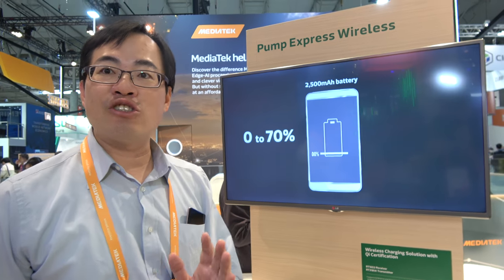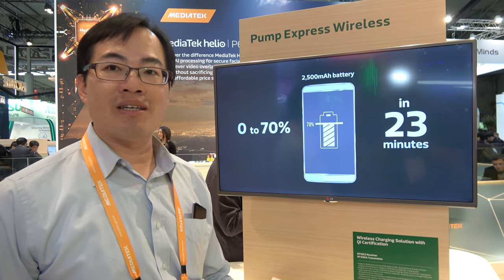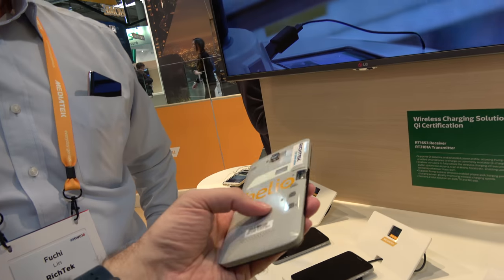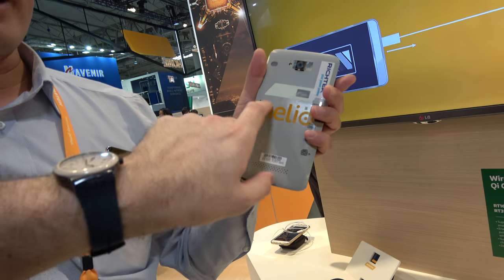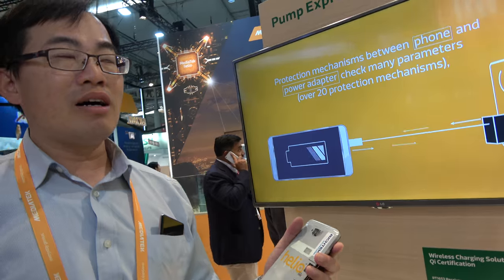Wire charging also has fast charging and normal charging. So the wireless charging speed is quite similar to the wire. And in the phone, is there a big coil, or where's the coil to do the wireless? In the center.